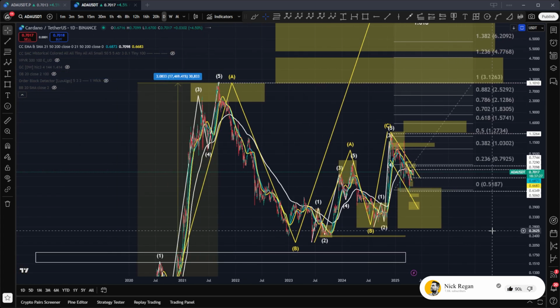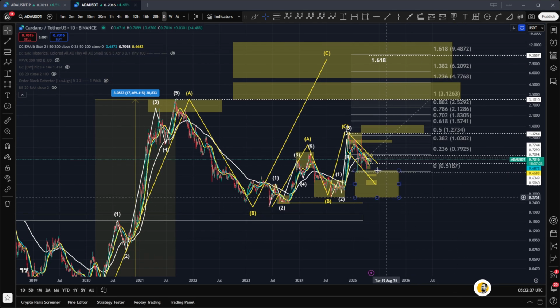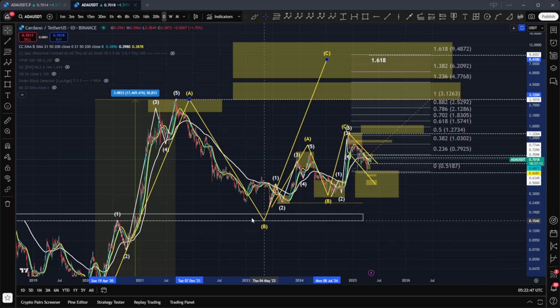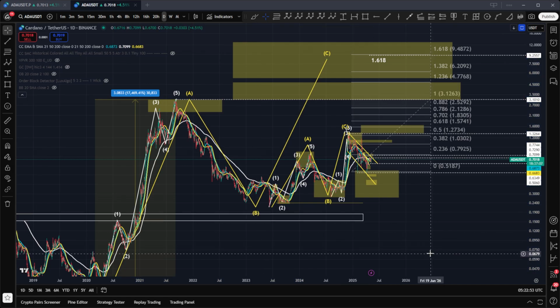There are, of course, a few bearish situations that could unfold because we can't be burying our heads in the sand completely. It's very possible that this B wave hasn't even finished, and we're going to be talking about going down to something crazy like 5 cents for Cardano. I don't think it's going to happen. I think it's a low possibility, but a possibility nonetheless that I do have to keep in the back of my mind.